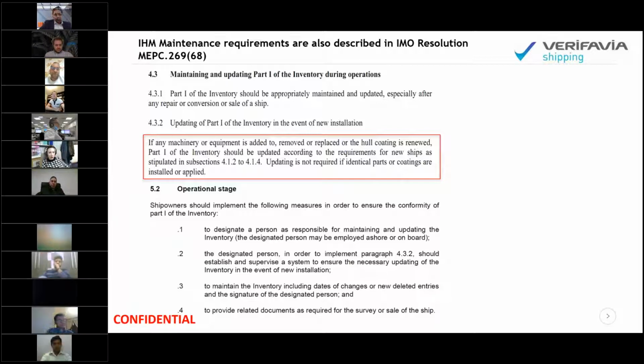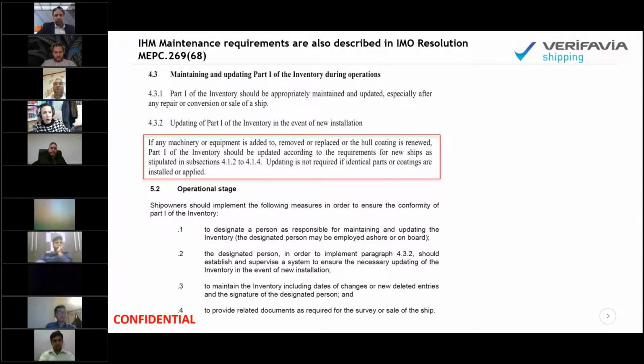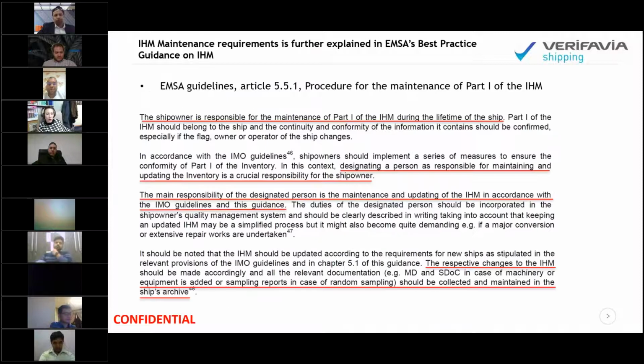What does it mean? The regulatory requirements are further defined in the MEPC guidance document 269, which says that if any machinery or equipment is added, removed, or replaced, or the hull coating is renewed, Part 1 of the inventory should be updated according to the requirements for new ships. The regulatory requirements are also further defined in the EMSA guidelines. Article 5.5.1: a ship owner is responsible for the maintenance of Part 1 of the IHM during the lifetime of the ship. The ship owner should designate a person responsible for maintaining and updating the inventory. It's a crucial responsibility of the ship owner. The main responsibility of the designated person is the maintenance and updating of the IHM in accordance with the IMO guidelines and the EMSA guidelines. So this is clearly a regulatory requirement.